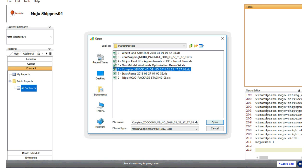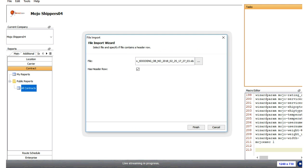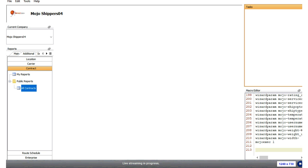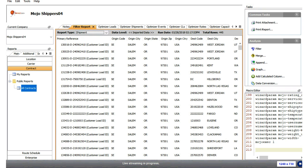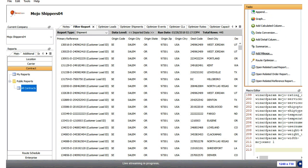Okay, so complex cross-docking and pooling. This is something that I've worked on. This has been near and dear to my heart the last couple of years, and we spent a lot of time developing out these features. Mojo allows you to dynamically optimize through multiple pulls simultaneously, and it does true pull and cross-dock optimization.